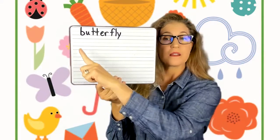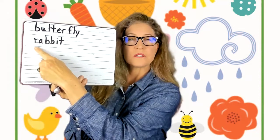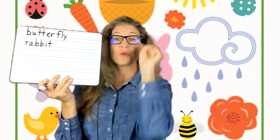Butterfly. That is a really good guess, because our word butterfly does begin with our letter B sound. But sorry, that is not Miss Shannon's word. Keep looking. Look at all the different choices back there, Rascals. What do you see? Okay, so if you think that is a rabbit, let's take a look at that word. R-a-bit, rabbit. Rabbit begins with what letter, Rascals? You're right, it's our big dog, R.